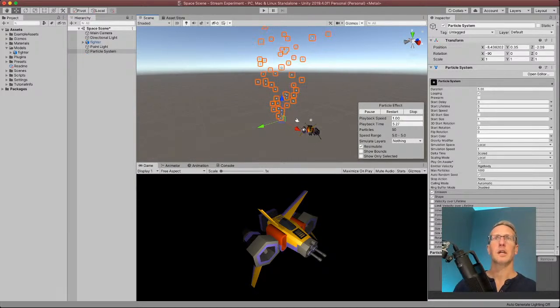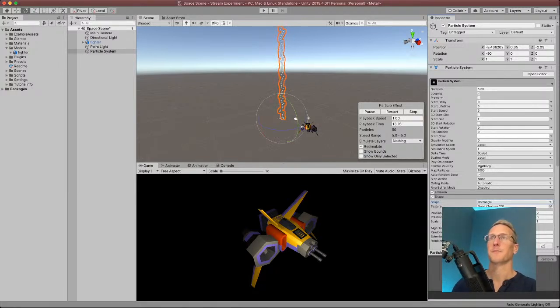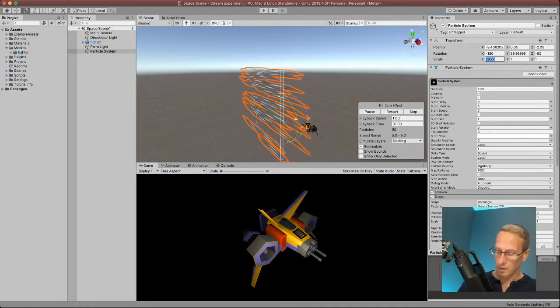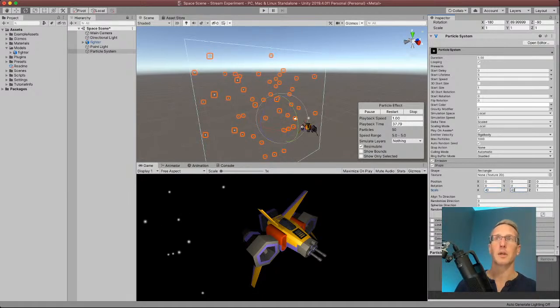And I want to change what this particle shape is. So from a cone to a rectangle maybe. Yeah, rectangle's fine. I just need to rotate this. Make that a negative 180 degrees. Now I'm going to make it way bigger, so let's change the scale of this. Actually, I'm going to do that down in the shape itself. So let's go 40 by 40.